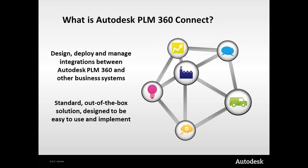Autodesk PLM 360 Connect is a solution which provides the means to design, deploy and manage integrations between Autodesk PLM 360 and other business systems, including SAP. Once in place, it allows process owners to move data easily and automatically between PLM 360 and those other systems. The solution can connect PLM 360 with both on-premise and other cloud-based products, as well as databases and services.